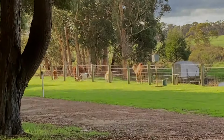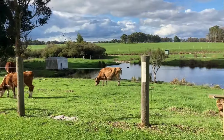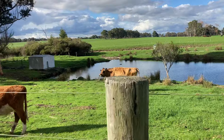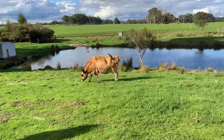Let me go up to them, you can see them. So look, they got the goats, got a camel, they got the cows, they got it all going on. Sheep in the background as well. It's brilliant. So 4:30 apparently is feeding. Hello, little one. There's a big bull out the back there, he's a big boy. But how cool is this?